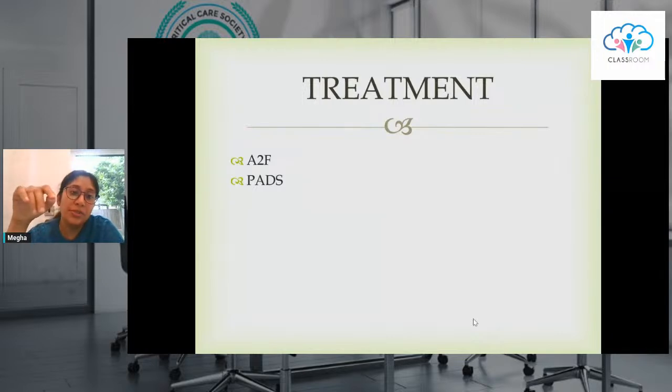We tend to follow something called an A to F bundle, where A, B, C, D, E, F has a dedicated label, and we tick mark that these are the things which are being followed. So is the patient being given spontaneous awakening trials? Breathing, so you tend to liberate them from mechanical ventilation as early as possible. Treat hypoxia, treat respiratory failure.